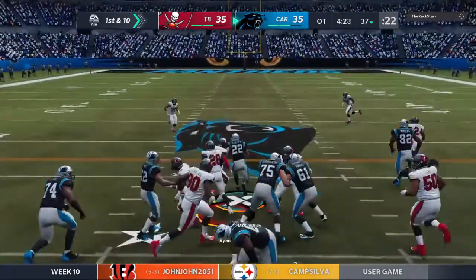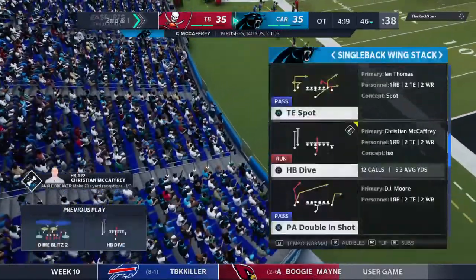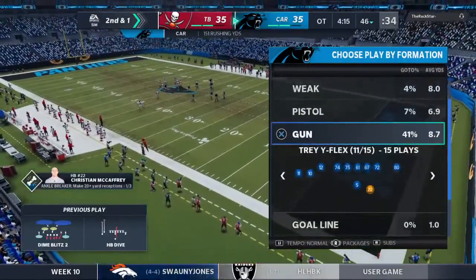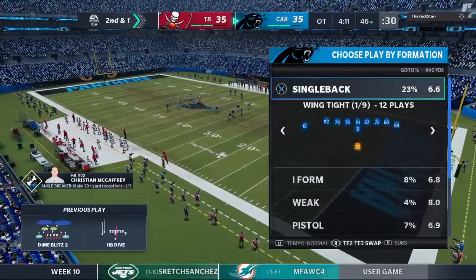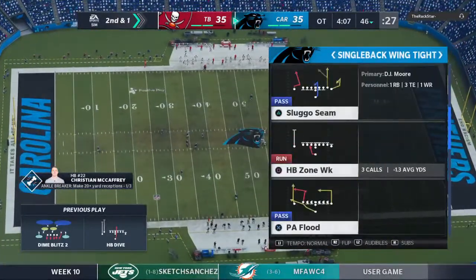This is McCaffrey. Now he's tackled a yard short of the marker. Good gain of 9 on 1st down. And there we saw one of the downsides of blitzing during a rundown, because sometimes you get out of your gaps. You don't fit the run quite as well because you're headed towards the ball carrier with abandon.